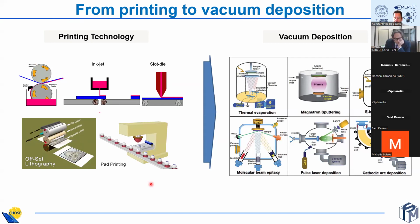Mr. Fonseca is asking if you have tested printed solar cells on flexible substrates. If yes, what materials did you use? Okay, yes, we have tested on flexible substrate. Sometimes you cannot transfer directly what you develop or optimize for rigid substrate onto the flexible substrate.